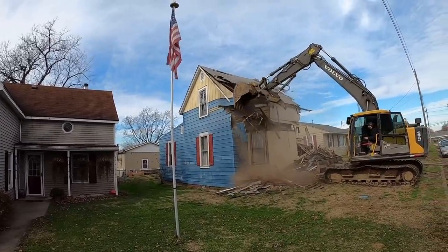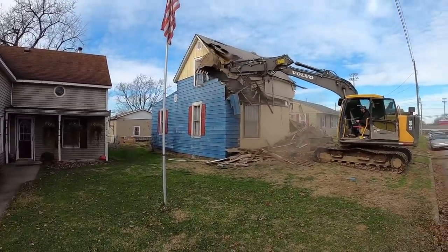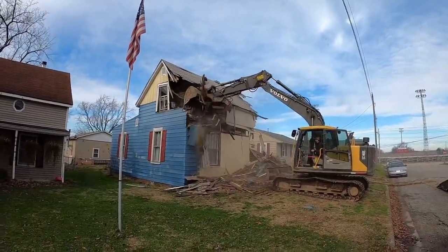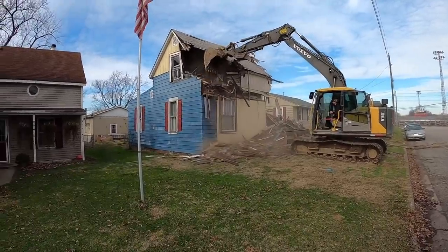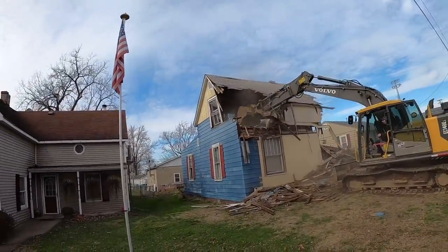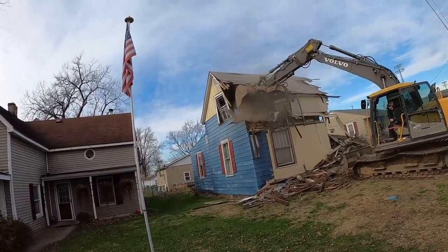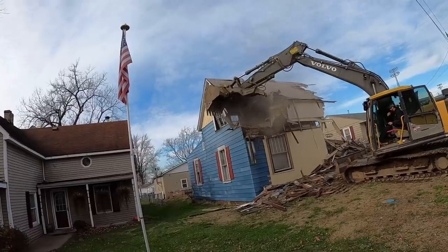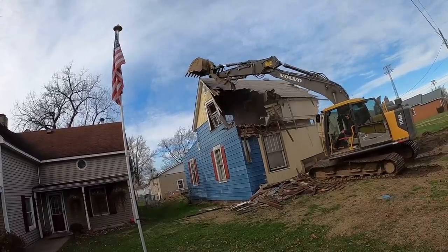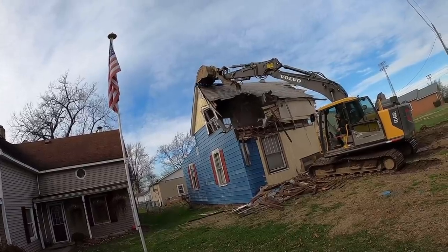Oh, that was a nice swing right there. That was a home run. That was nice. Slide that all back in there so we got room to work again. Alright, so we're going on up, grab me a piece of roof now. Should be able to kind of pull that at an angle. Well, that'll pull the whole house down on that, should be alright.